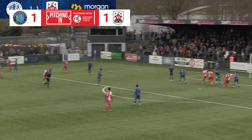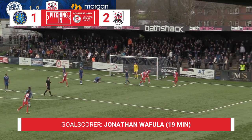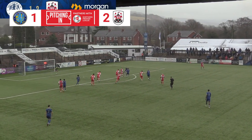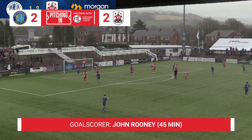But he'll come back from Thompson. Good ball in and it's a great header by number 7, Wafula. And Dixon now gets into his stride towards the edge of the box. Dixon looking for options. Goes to Rooney. Space inside the box for Rooney. And Rooney scores!